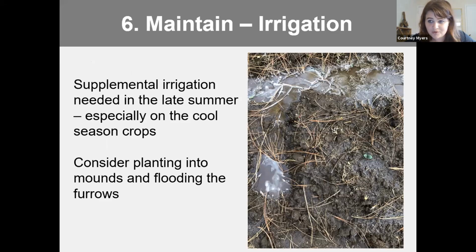Irrigation is crucial. Right now it's August, it's hot, the soil dries out very quickly, and it tends to be rougher on our plants. We're trying to start new plants, and that can be a very harsh environment to start new plants in. So supplemental irrigation is really going to be needed, maybe even going out there twice a day, especially if we're trying to grow those cool season crops.